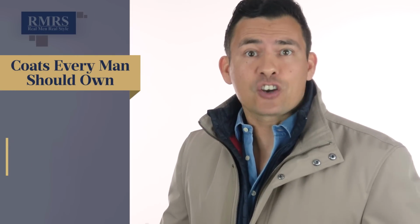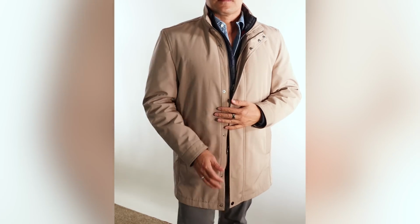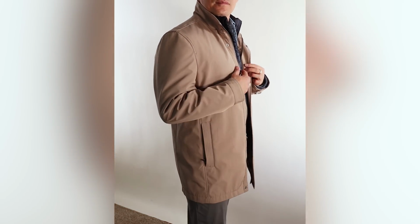Next up, we have the classic car coat. Now, as the name implies, this is for the modern day commuter, the guy that only maybe spends a few minutes outdoors going from his house to his car, to work, maybe you spend time on the train. This is for the guy that's going to sit down, and that's the key characteristic of a car coat, is it's going to be a bit shorter.